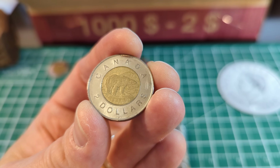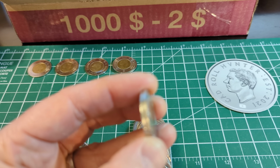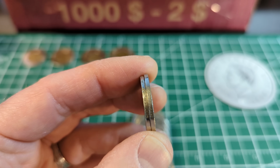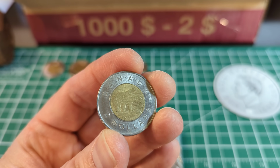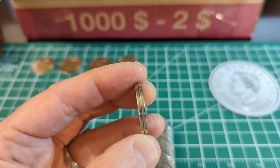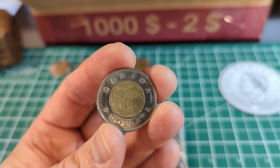I picked up a 2010 here, and there are a couple of varieties to look for. One is that the 2010 comes in two different edge serrations, 14 and 16. This one has 16. You want to look for the 14. The one I have behind it is a 2012, and it's got 14 serrations, so it's just a little bit shorter or not as wide.